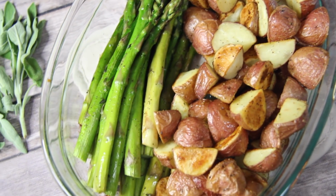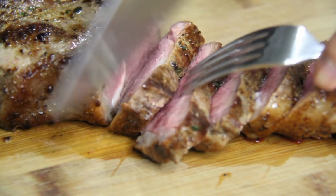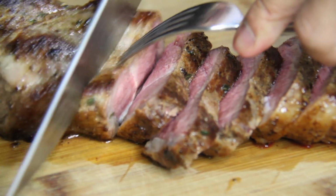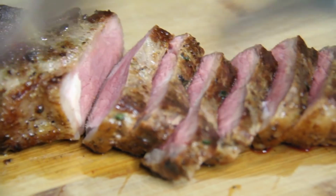By this time, your veggies should be roasted. These are so easy to do and they come out looking great. Once your steak has had time to rest, you can slice it. Our steaks were cooked about medium rare, which was perfect for us.